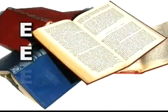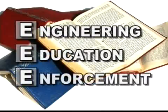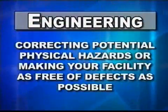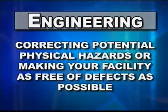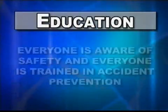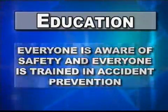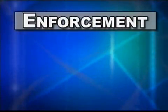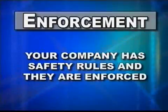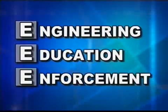If you read any textbook on safety, the three E's are always mentioned: engineering, education, and enforcement. Engineering is correcting potential physical hazards or making your facility as free of defects as possible. Education is making sure that everyone is aware of safety and everyone is trained in accident prevention. In the case of slips and falls, it means paying attention to where you walk so slips and falls won't occur. The enforcement part of the equation means your company has safety rules and they are enforced. It's pretty simple: engineering, education, and enforcement.